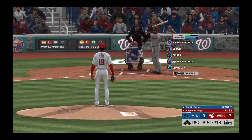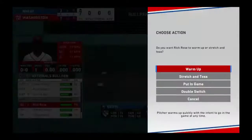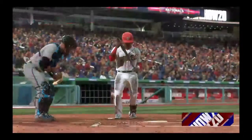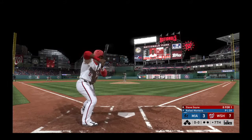Seventh inning ready to roll. It doesn't look very promising so far in this one as we move into the last half of the 7th here, and that'll bring in the second baseman, Steve Doyne.